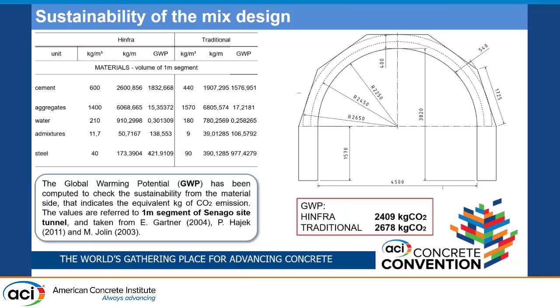Dealing also with sustainability, we have looked at the inframix design and the traditional mix design for the retrofitting of existing tunnels. In particular, the most important point is, okay, the quantity of cement is higher, but in this case, the cement also contains CSA, so the GWP, the global warming potential, was not so much higher compared to a traditional technique. But the most important point was the use of the steel.